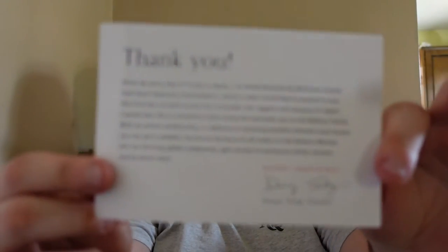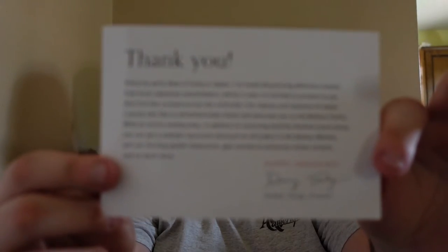Let us see here. Oh. A nice little card thing with a thank you. I'll show the camera, as it likes to not focus. No? Nothing? Well, I'll read it out just in case.